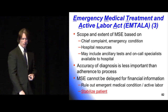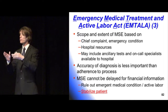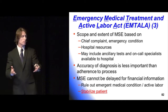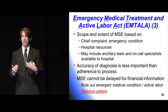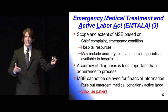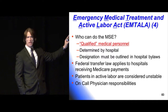Okay. And scope and extent of the medical screening examination is just based on the chief complaint and what they have and what they need, and the resources your hospital has. If you have no resources, you can't stabilize them too much, you're going to send them quicker. A good example is if you're a level 3 trauma center, a patient has a liver lac and they're a little bit unstable, stabilization might include packing the liver and sending them to the level 1 trauma center to complete their care. That's still part of the medical screening examination. All right, who can do it? EMTALA says a qualified medical provider.